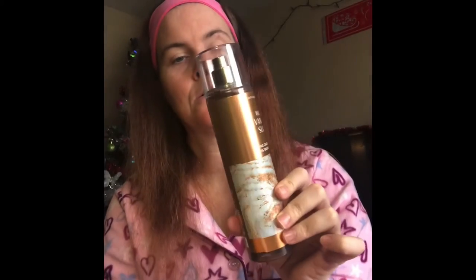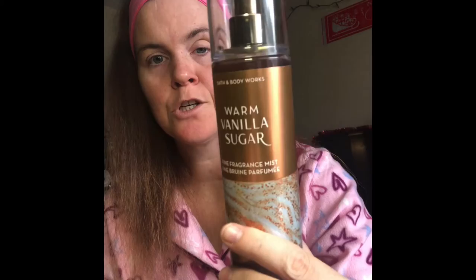And so yeah, those are the two rings that came with it. And then next is from Bath & Body Works. This was supposed to be a set of three, but my parents forgot to send the third one. So the first is the lotion, and then the body spray. And it is warm vanilla sugar.